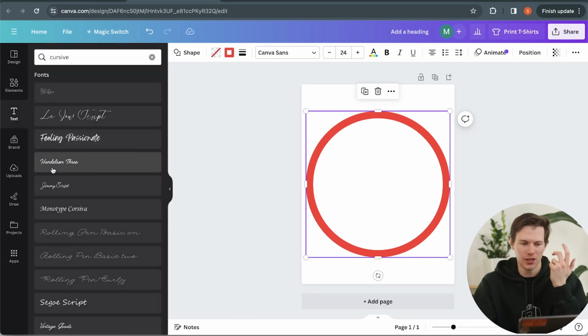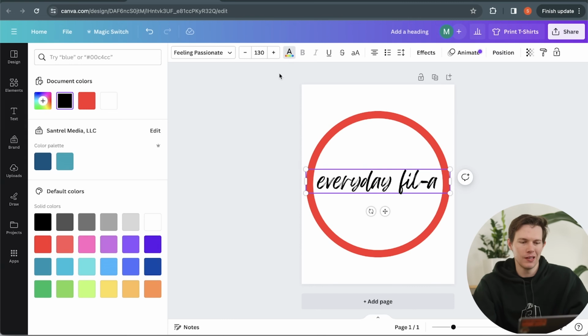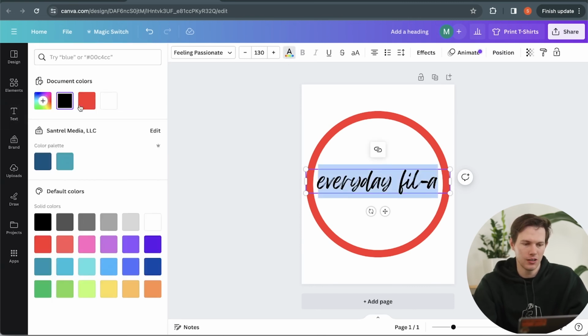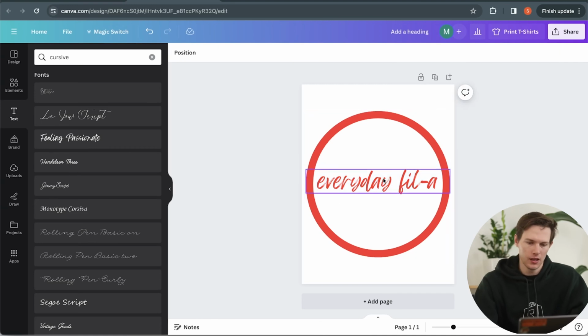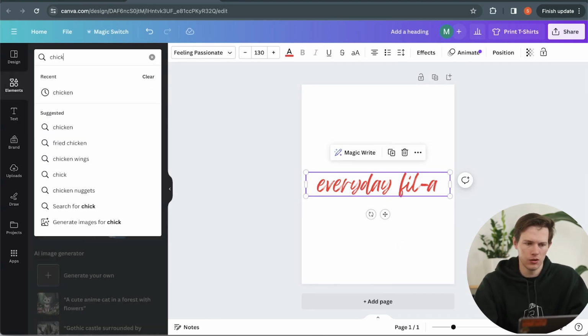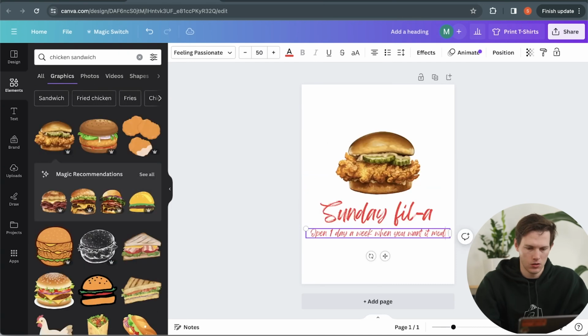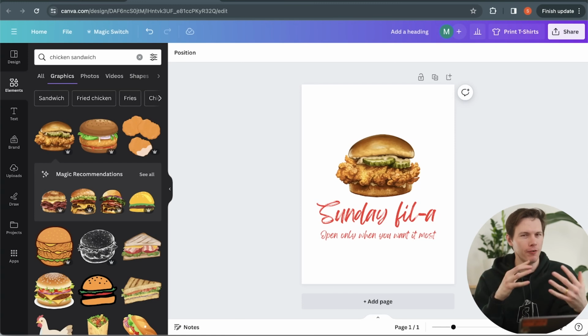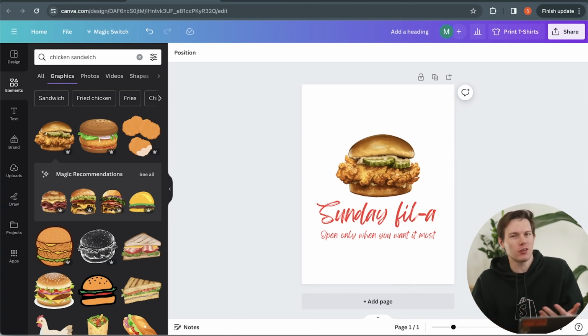And now we can go down and add some text, maybe some cursive, maybe this will be good. And then we can make this maybe red. So let's highlight all this text, make it red. And actually, I really don't like that circle. Let's go back to Elements and look for something else. All right, so there's a quick little logo I threw together, a little bit funny, a parody. People want to go to Chick-fil-A, but they're closed on Sundays. So like Sunday filet, it's kind of funny.